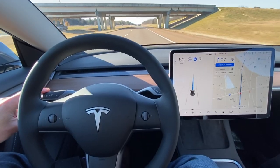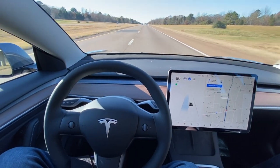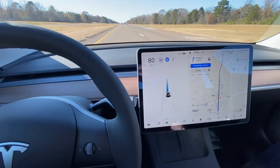The ability for it to drive you down the freeway is phenomenal. It really doesn't ever make a mistake on the freeway. It changes lanes for you. It's kind of crazy to be driving down the road and then the car decides it wants to change lanes. It passes and then decides to change back. That's pretty cool, isn't it?